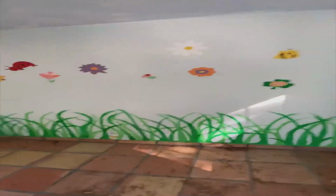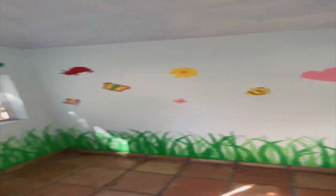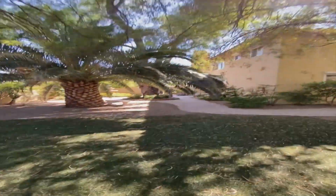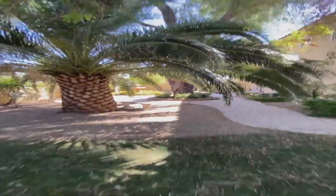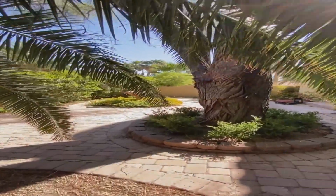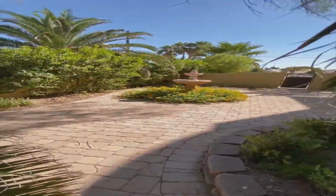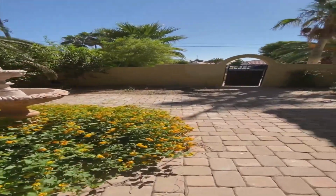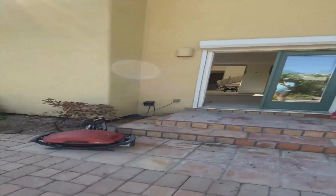Artificial turf. Cute little murals here inside. Look at this gorgeous Spanish fountain. Look at this gorgeous date palm. Nice trees. It opens up into the living room.